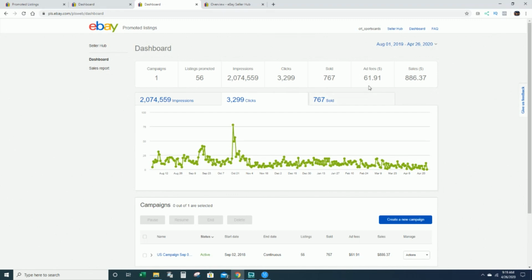I have paid $62 basically in ad fees, and overall sales of these cards are about $900, $886 to be exact. To be clear here, I'm only promoting very, very low dollar cards. I'm promoting all of my UPick listings.